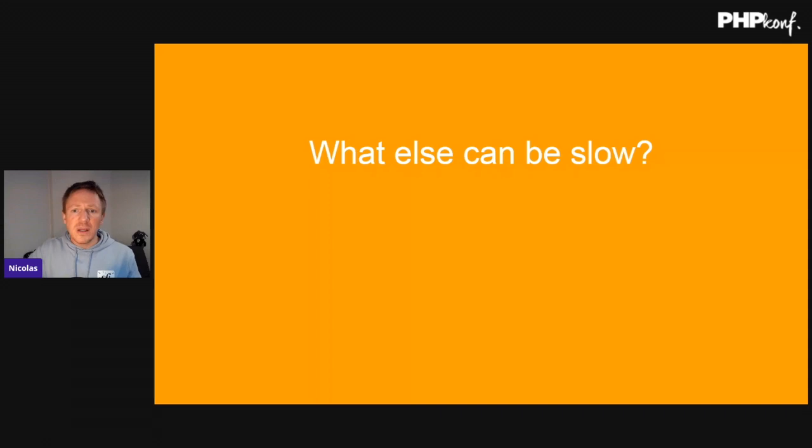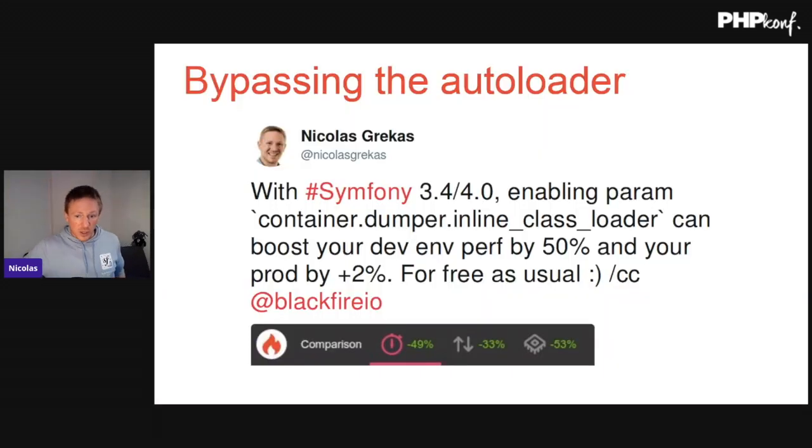What else can be slow in our applications? The autoloader. The autoloader is something that needs time. I told you laziness is nice, but having things preloaded would be even better. So bypassing the autoloader is something that is doable if you are able to do inline require instructions in your code. That's one way to do it, and that's now possible in Symfony 3.4, as written on the slide.